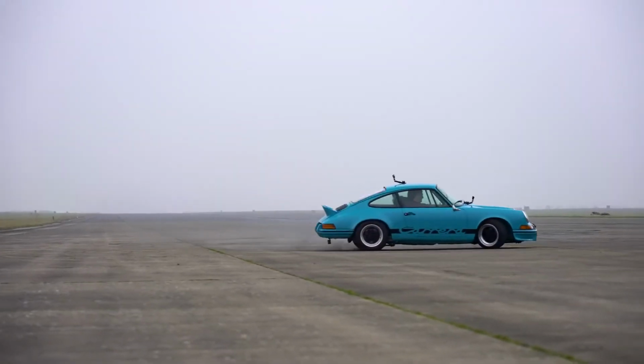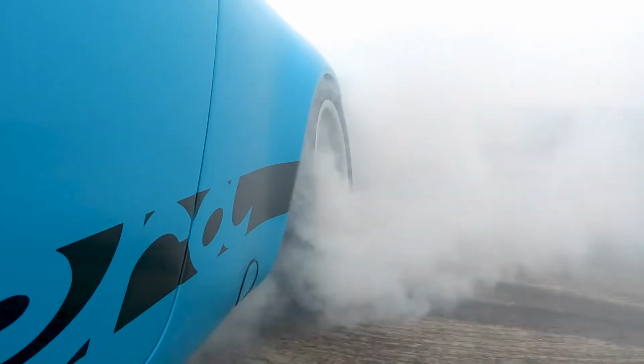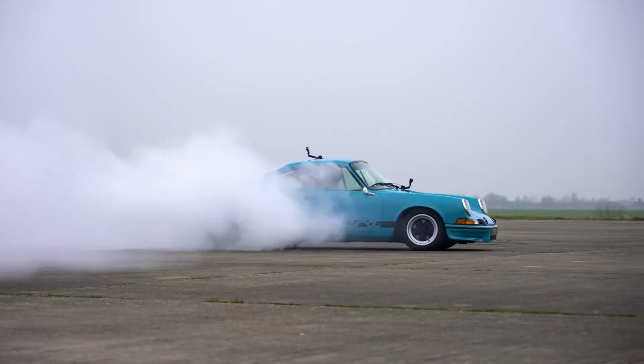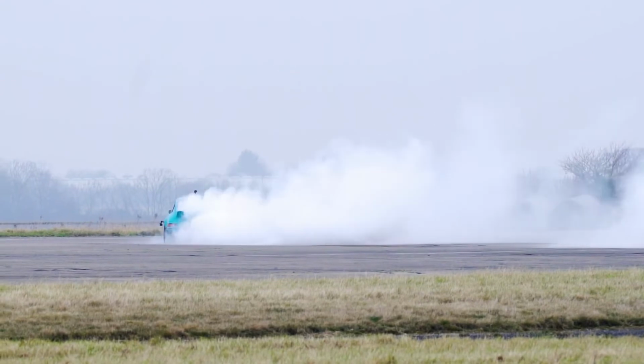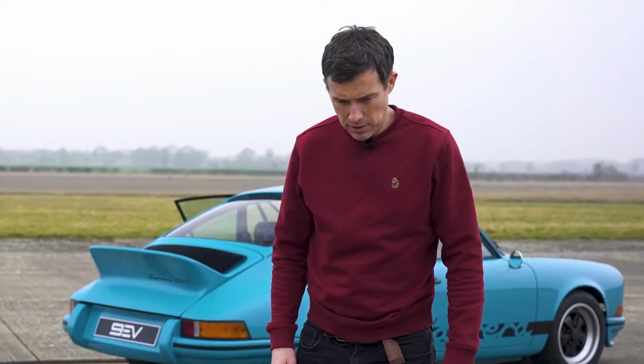Whoa! Oh, that is nuts! I need some handles! Quad C! Right, Quad C! That stinks. I'll be sick. Who says electric cars don't produce pollution, mate? I need to get out. My God, look at that. Oh, I don't feel very good.